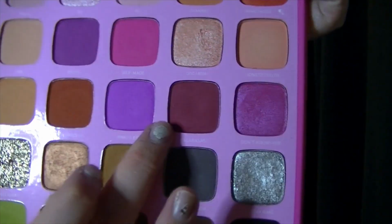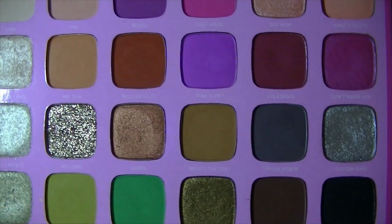Yeah, I wasn't blown away by this palette. Morphe is not really my favorite brand of eyeshadows, but it worked pretty good. It's kind of hard to pick these colors because I really do like quite a few of them. So I'm going to go with probably Nate, and I really like this Calabasas shade. So there's Calabasas, there's Nate. I know, right? Weird colors together. But those are the ones I like out of here, so it is what it is.